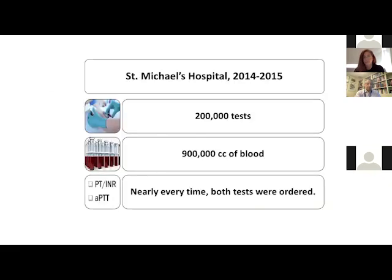And so this is the snapshot view from 2014 to 2015. Imagine, this is a while ago, and this is when this project started. So there were 200,000 tests for PT-PTT that were ordered, nearly 1 million milliliters of blood in that year, and nearly every time both tests were ordered.